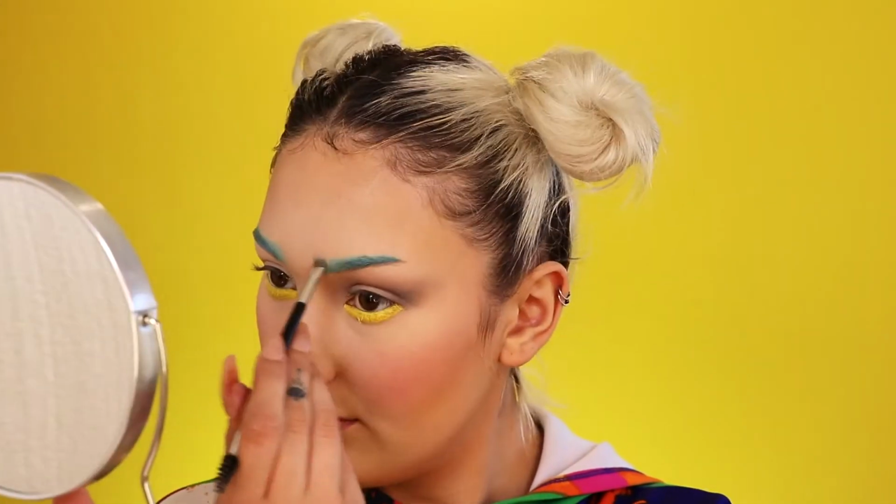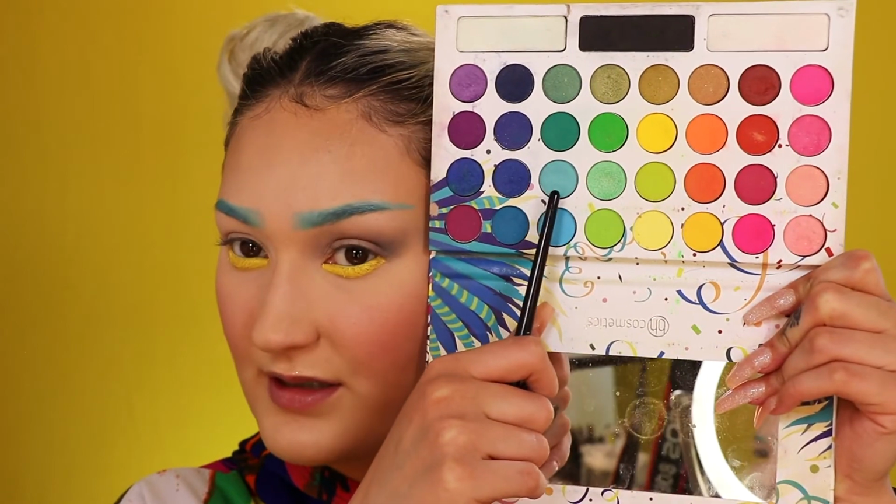So basically what I'm doing is I'm making them thicker up here, pinching them and then going back thick on the arch, and then pinching them again so they're going whoop whoop. Hopefully that made sense. So taking the Take Me Back to Brazil palette, I think this color matches the best.